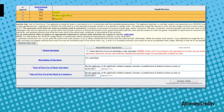You can show a picture of a storefront. You can show a screenshot of an online store. Those types of things all work. So you would attach the specimen. You describe it. The description of the specimen isn't that important, but you might want to say what it is. It's a screenshot. It's a picture of a necklace. Sometimes it's not so apparent from it. And you would put the first date of use anywhere and first date of use in commerce.